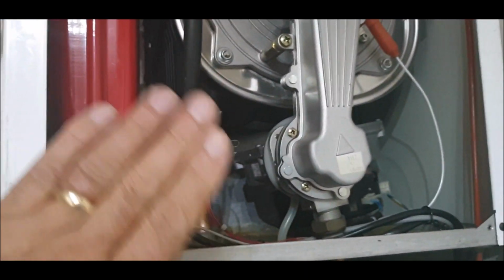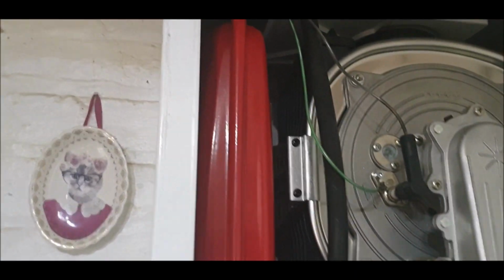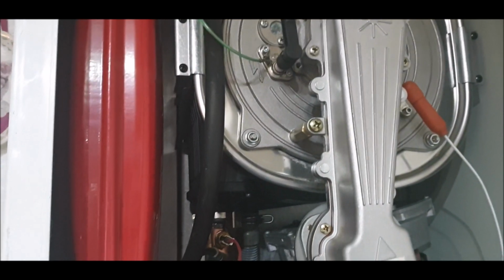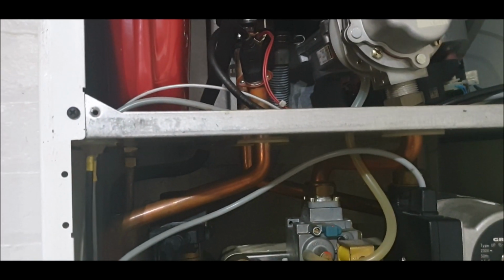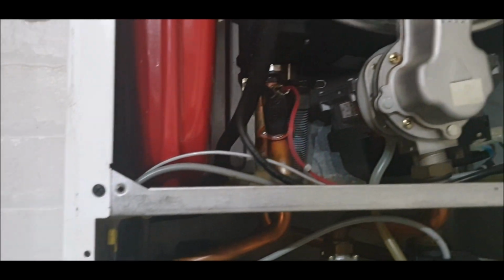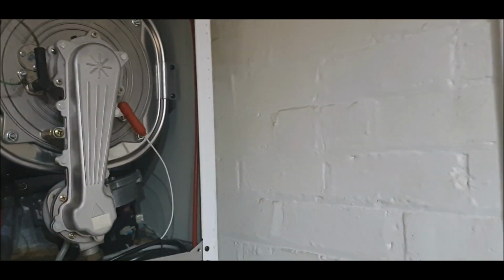And there you go. So, bye boiler. We've been such good friends. It's seen us through. Done a lot of work on it, like I said. Done a lot of repairs on it. Got a lot of stick from other plumbers, which is absolutely fine. And that's it. Going to say goodbye to the boiler.